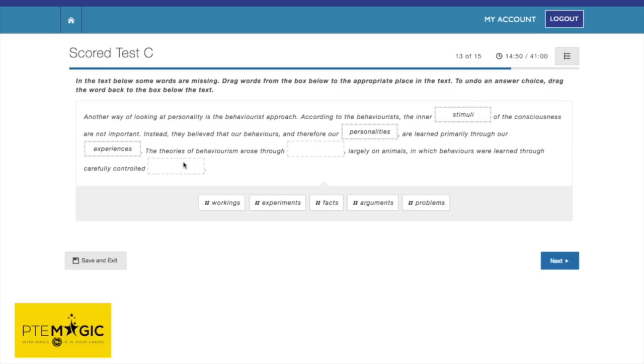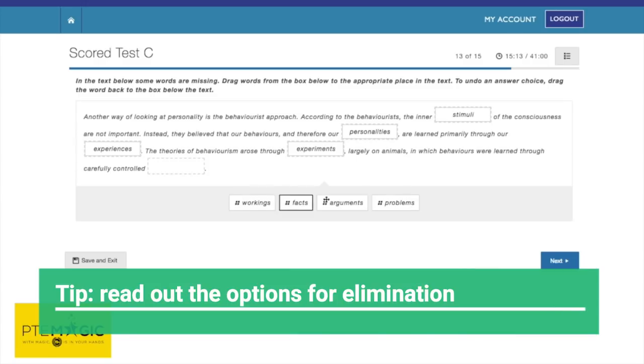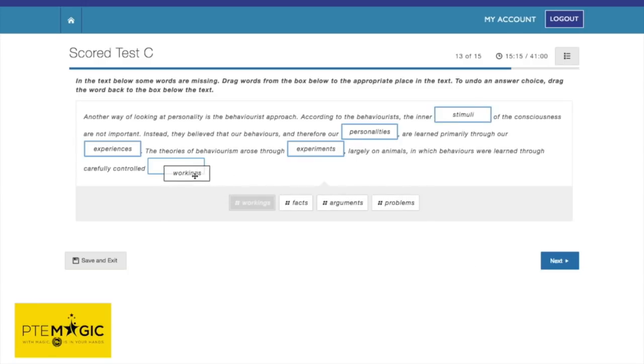The theories of behaviorism arose largely on animals. Something goes with animals, on animals. Experiments, I'll say experiments on animals, in which behaviors were learned through carefully controlled workings, facts, no, arguments, no, problems, no. But if we have to do the exclusion method, I would say workings is the most suitable here.